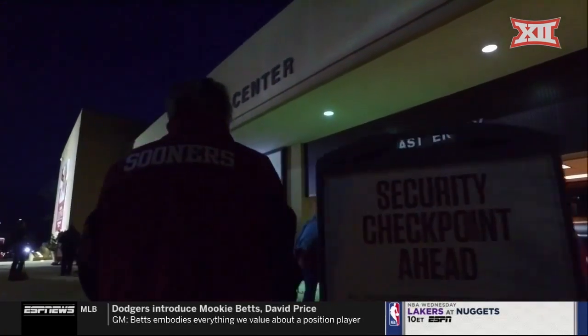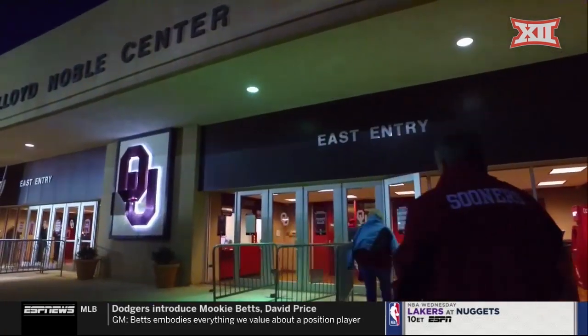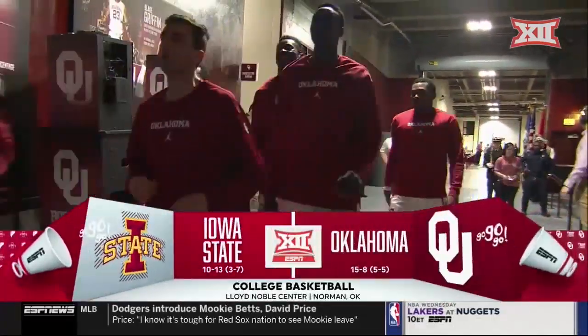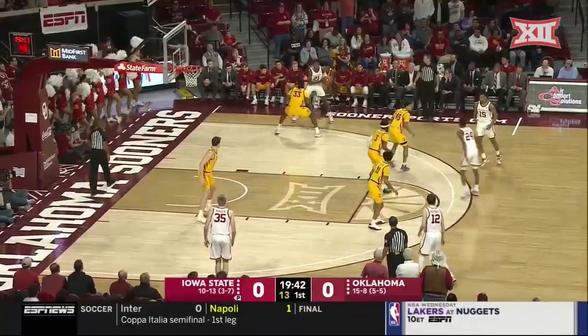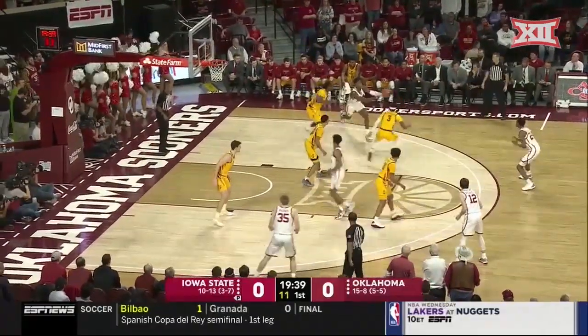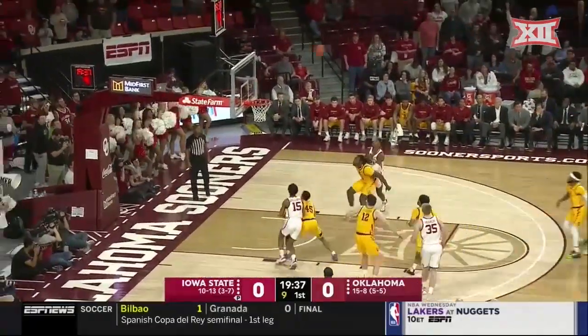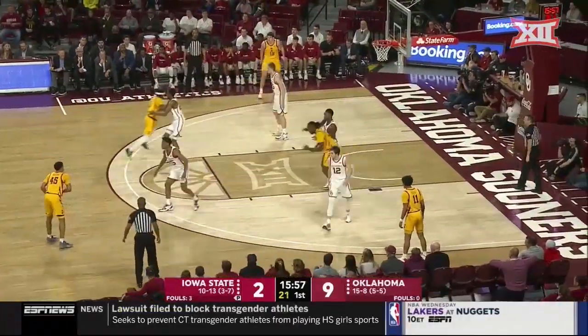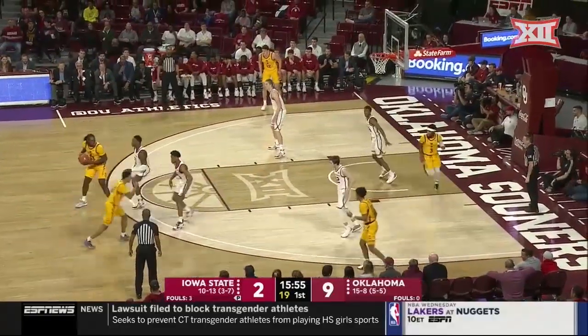And greetings from the Lloyd Noble Center, Norman, Oklahoma, where tonight the Oklahoma Sooners play host to the Cyclones of Iowa State. To Kansas, their second straight loss for the Mountaineers. The enemy, he'll try one from the top of the key and drill it. Point guard with Halliburton out. Gets it back from Trey Jackson.